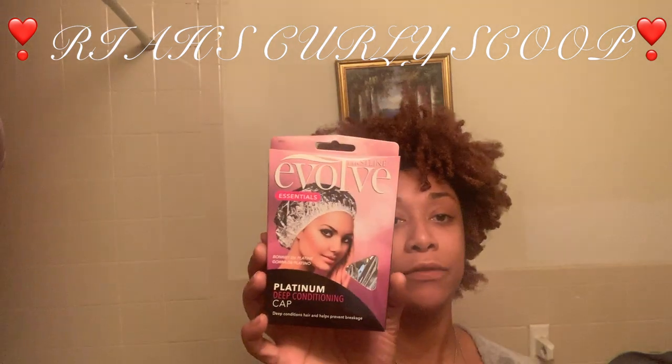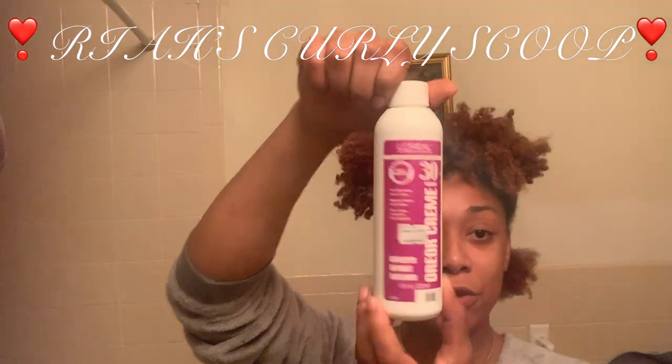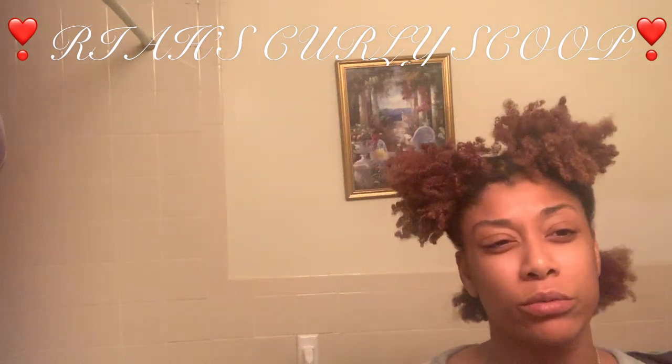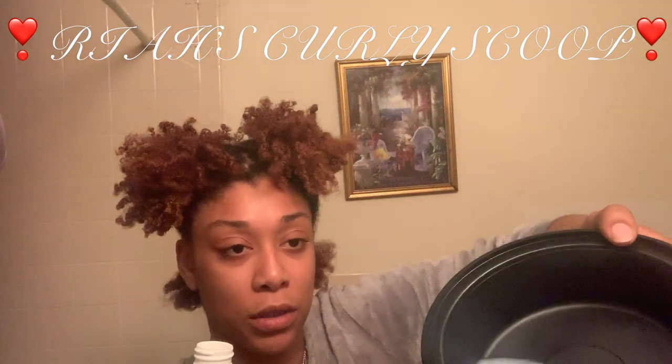I went in with the Evolve, and this is the Platinum Conditioning. I have my gloves, I'm going to put my gloves on first. Then we're going to put some of the 30 volume. You can get this from the hair beauty supply store, and it's $2.49 there, or you could go to Walgreens and get it for about $2.49. About the same price.